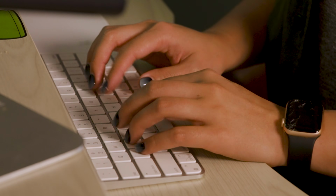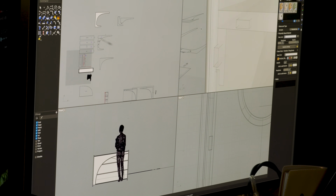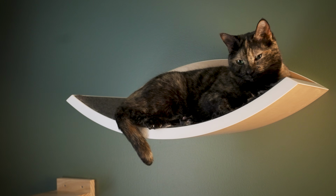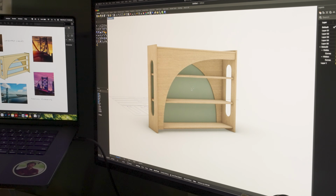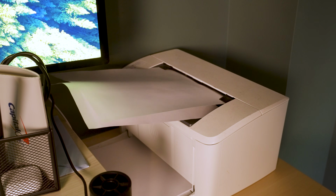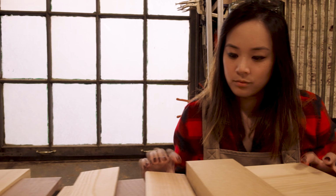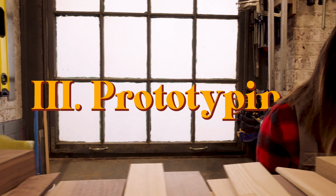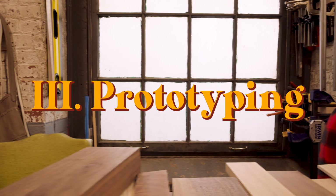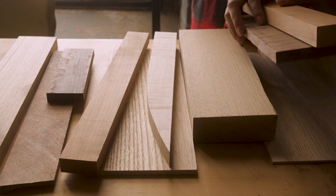This 3D modeling step isn't necessary for everyone, but I like doing it because it's worth figuring out all the exact measurements and potential issues I might run into. After this, I'll usually create a small model prototype. This is a habit left over from my architecture days. In the shop, I need to figure out my materials, so I pick out the wood type and any additional items I want to use, like glass or acrylic.